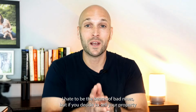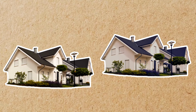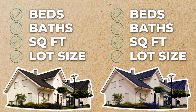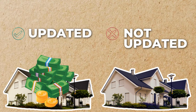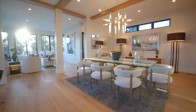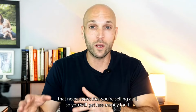I hate to be the bearer of bad news, but if you decide to sell your property in as-is condition, you're going to get less for your home as opposed to if it was renovated and ready to go. Take the same property back to back, apples to apples, same exact beds, bath, square feet, lot size, and one of them was just updated and the other one has not been updated since 1990. The one that was just updated is going to sell for more. That's just how the real estate market is. Buyers generally want to buy a property that's updated, where they don't have to put any work into it, and they're going to pay a premium for that property, as opposed to the home that needs work that you're selling as is. So you will get less money for it.